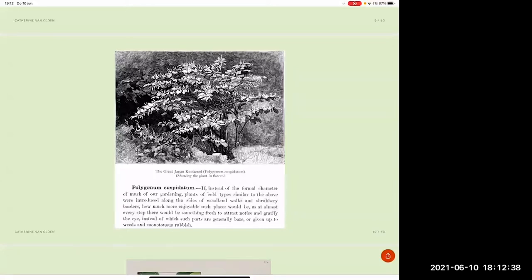Obviously, William Robinson was a fan of the Japanese knotweed, but by 1874, with a few more years of experience, he still much appreciates the ornamental qualities of the Japanese knotweed, though he's gently warning of its rambling capacities. So he writes, as I now write, one of our finest and most effective plants in respect of habit, as well as bloom, is the Japanese Polygonum Sieboldi.